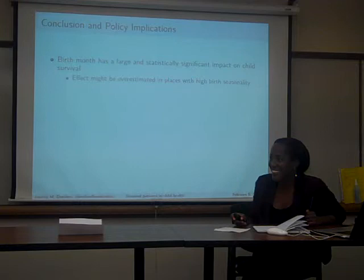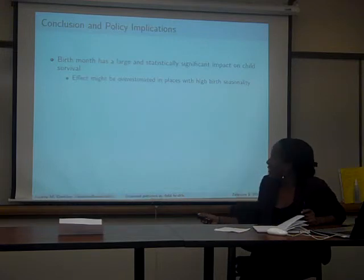But one of the first things I had done a long time ago was to actually put the two patterns together, birth amplitude versus birth month effects.